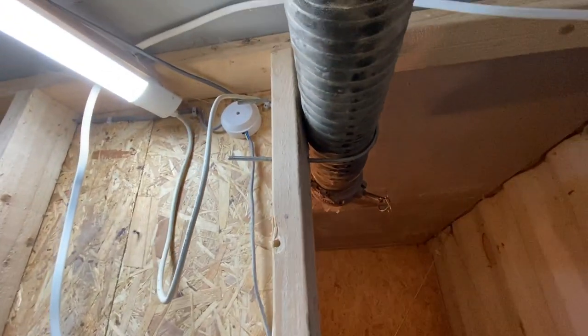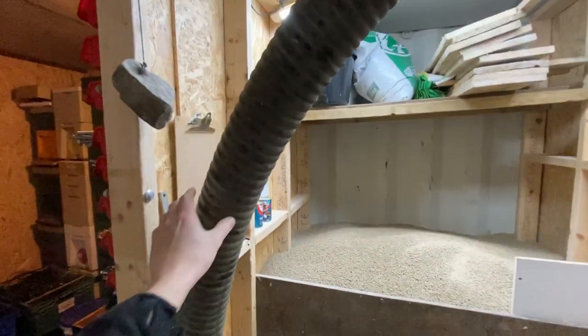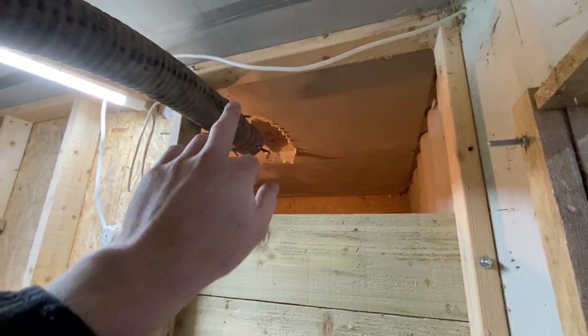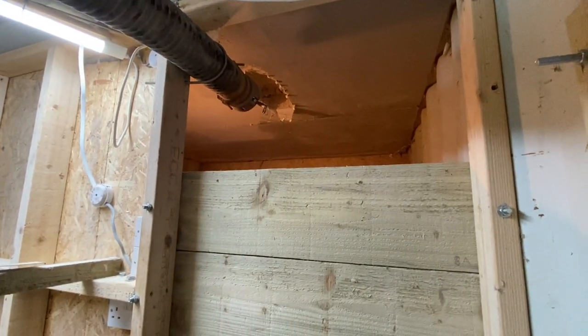Pipe's bolted in there, it's pretty steady. I'll probably tie it up here a little bit, take a bit of the weight off here so it's higher up and it's easier for the driver to hook into. I just got to pack up these now. I've got a special board for the top, it's got a hole cut out of it, and we're nearly there.